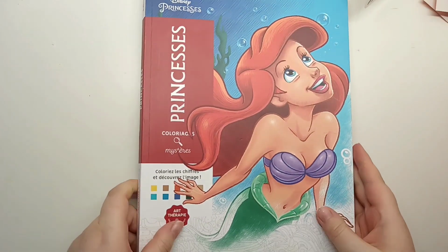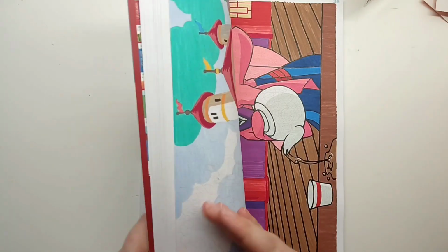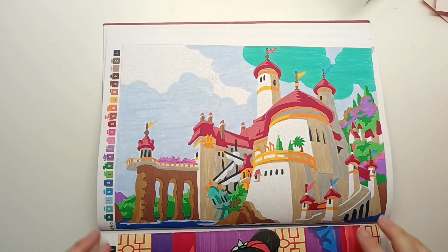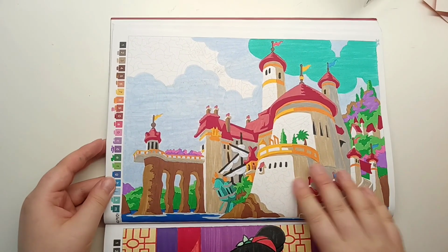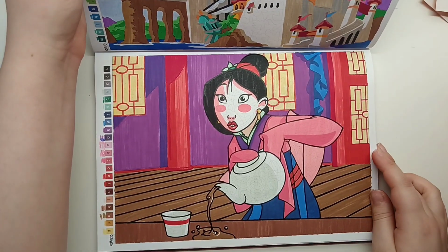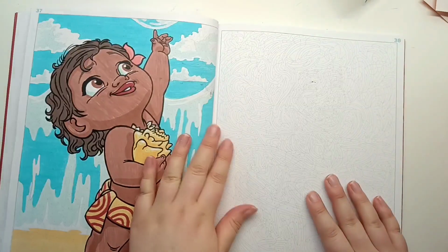And then since getting those two books, I had been neglecting Disney Princesses for a while. I have been colouring this book in order. So I've got to page 37 now. First one I did this month was the castle from The Little Mermaid. I always like how the castle pages turn out. And then I also did the Mulan page. Really like that one. But my favourite one was Moana.